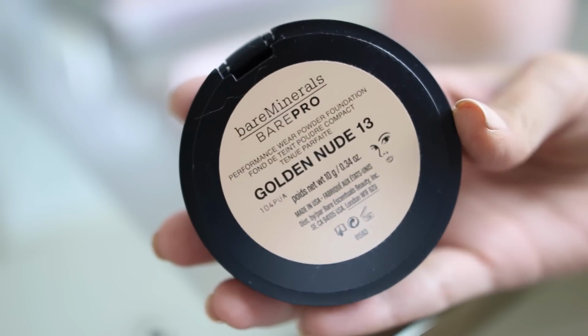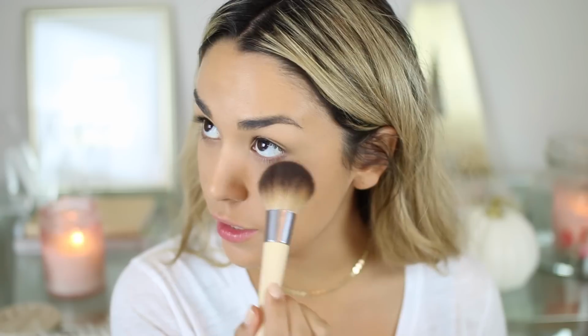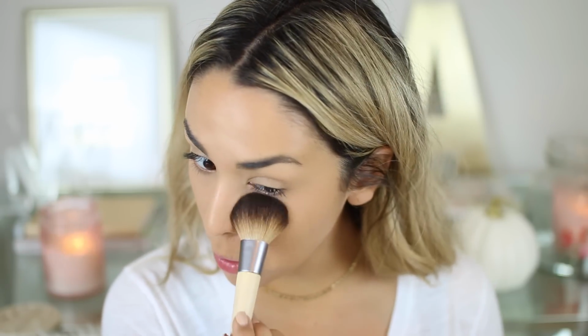Okay, so I'm gonna test out shade number 13, and you could use a flat brush if you're actually applying it like a powder foundation and you kind of press it into your skin. But for me, since I'm just setting my makeup, I don't need like a full coverage. I'm just taking almost like a blush brush and just kind of like tapping it on, dusting it lightly. I'm focusing on mainly setting my concealer though.